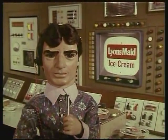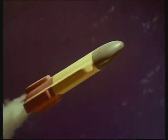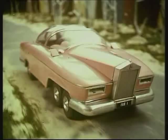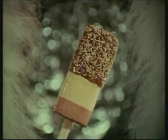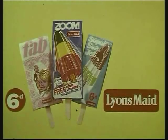Hi there, fans. Stand by for cool-off with Lion's Mane. New supersonic Zoom, the big ice lolly with free picture cards. Hey, get this. New Super C-Jet, a three-flavor knockout. And the first ice lolly specially for girls. It's fab. Unfasten your seatbelts, lolly lickers. Cool it with Lion's Mane. On sale now.